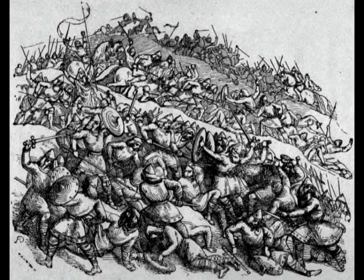The select fyrd was, as we will see now, the equivalent of what you would call the milites, in fact, on the continent. Again, mounted warfare is not so prominent in England as on the continent.